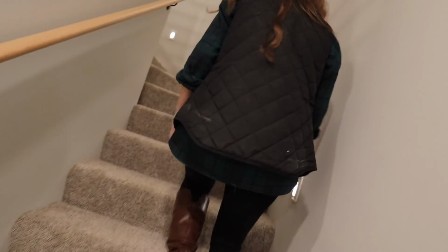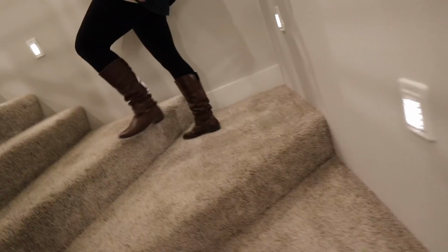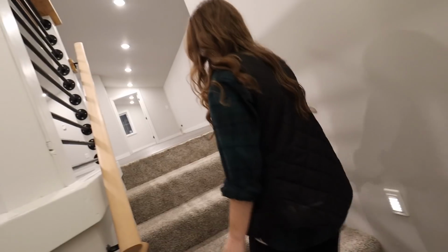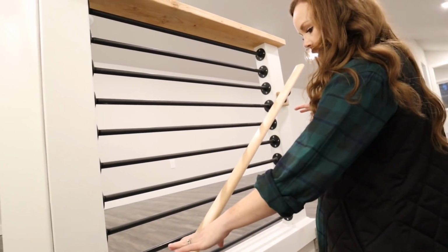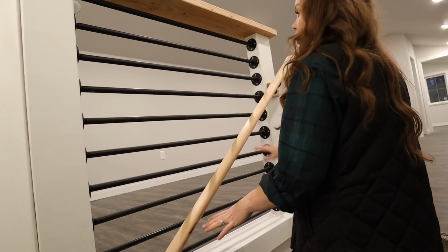We're going to go up to the Nana suite. Okay, so come up here. You can see we have these awesome little night lights that stay on all the time, so they just make it so you can see the stairs and the steps. It's wonderful. We are going to change out this banister at some point. It's just not quite the right angles that it needs to be, but it's functional for now.